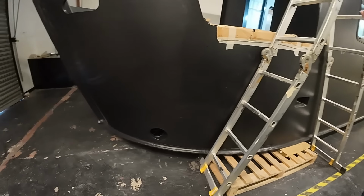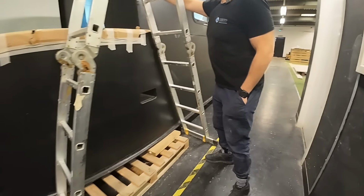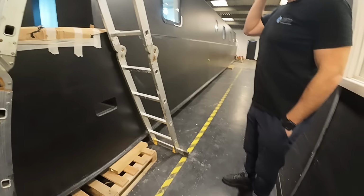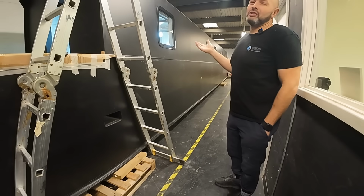Then, the vinyl itself, if you did need to patch it, it's a lot easier to simply cut away a patch and patch in. And it's virtually invisible. Obviously we'll be offering repairs as a service, but if you do it properly, you don't see any repairs.